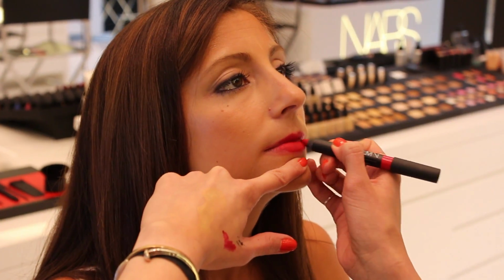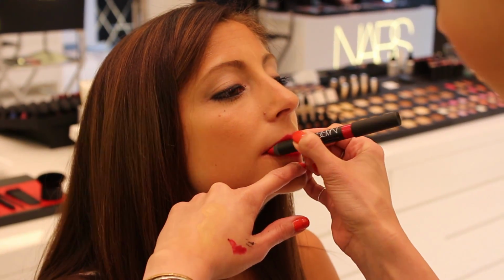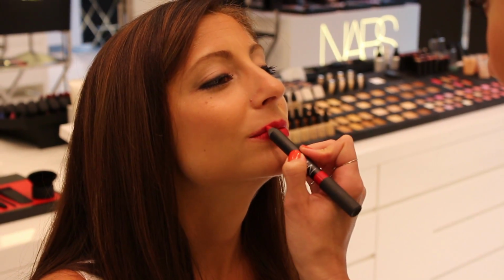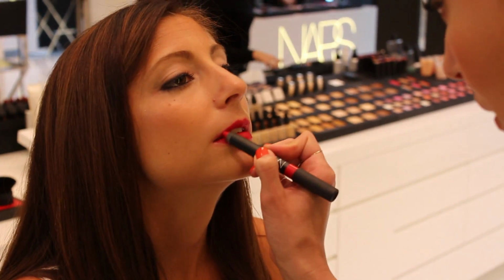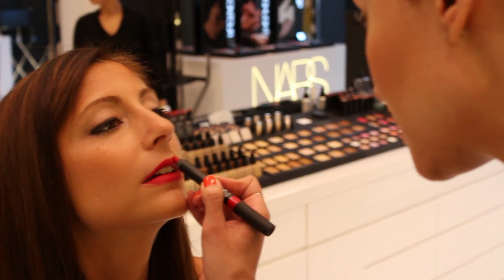Now these lipsticks are one of our cult classics. This lipstick specifically is a cult classic. This is basically literally how it sounds. It's a lipstick in a stick. So and open it just a little bit. This has a velvet matte texture, so it's not gonna go anywhere. It doesn't transfer, it doesn't stain the lip. It just has a really pretty consistency.